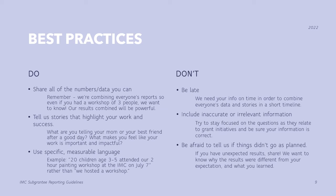So on the don'ts, make sure that you're not late. I know we've hammered that home today, but we still want to continue hammering that home. Don't include inaccurate or irrelevant information. Again, we want to hear all of the small numbers too, but if you have a workshop and you're not really sure how many people were there, let's say it was a community event and it was maybe 50 people, maybe 60 people, don't fudge those numbers. You can put 50 to 60 and note that there were no sign-in sheets or something like that. But if there are questions around the accuracy of a number, make sure that we're aware of that too, so we don't misrepresent that.